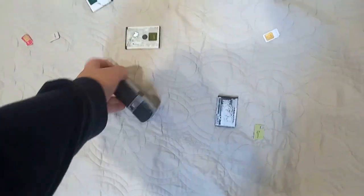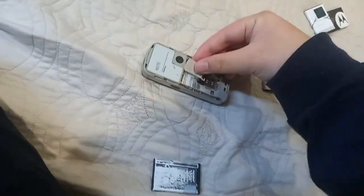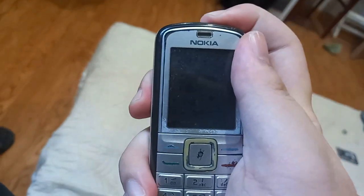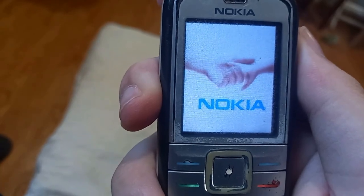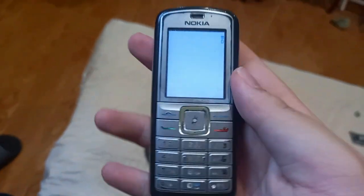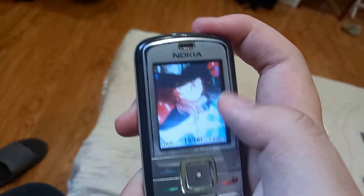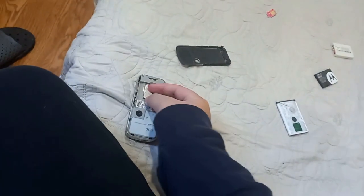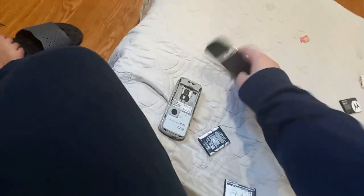Here's another phone from a trade with a friend, the 6080. 6070, I mean, the 6080 is the same phone but with different housing. It used one of the later STN displays, which means it looks kind of blurry. But oh well, got this one from a trade.